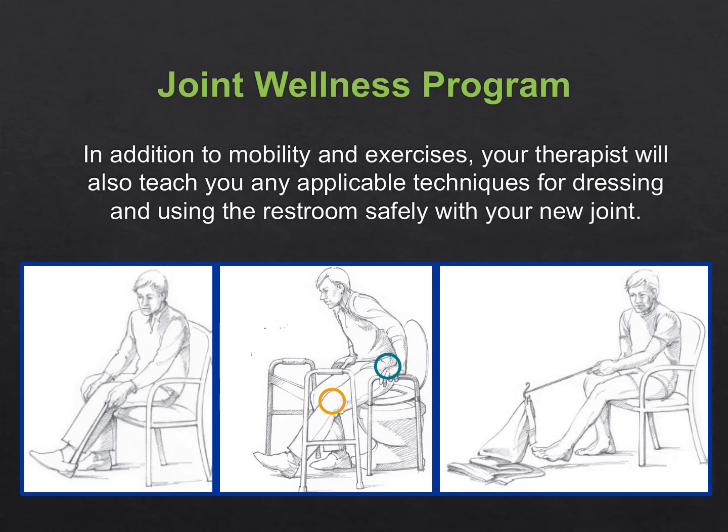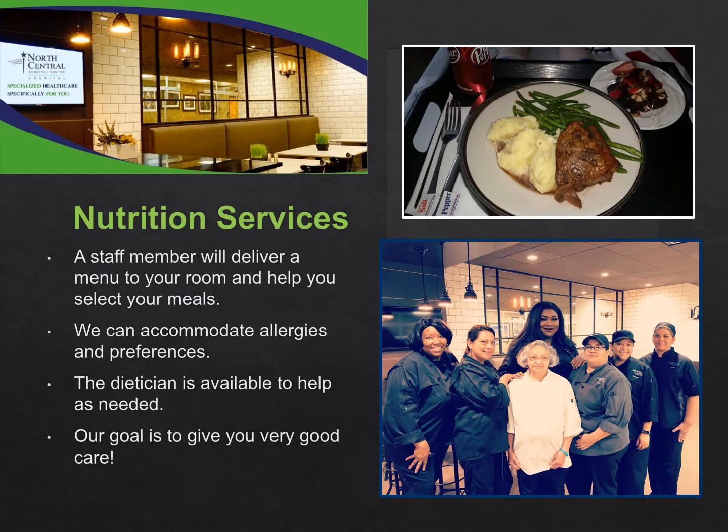Over the next day or days until you are released from the hospital, your care team will work with you to increase your out-of-bed activities and assist you in dressing and using the restroom safely with your new joint. A staff member will deliver a menu to your room and help you select your meals. We can accommodate allergies and preferences, and the dietitian is available to help you as needed. Our goal is to give you very good care.